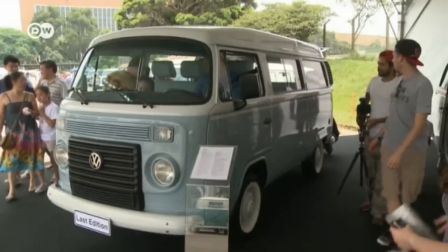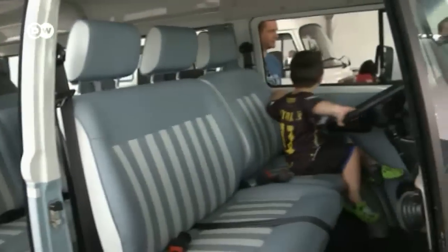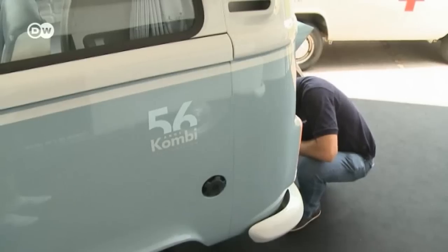The limited last edition model was originally envisioned as a batch of just 600, but demand was so great that VW doubled that to 1,200.